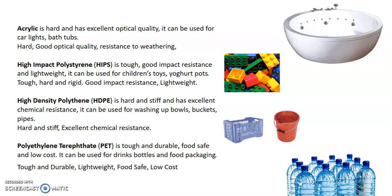Next we've got HIPS. Again, that is something which is used for a wide range of objects. Children's toys, you can see I've got a bit of Lego there. It's quite tough. It's got good impact resistance, which means that it can take a knock.